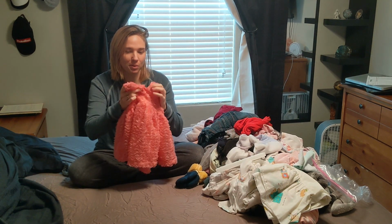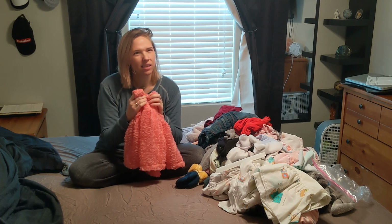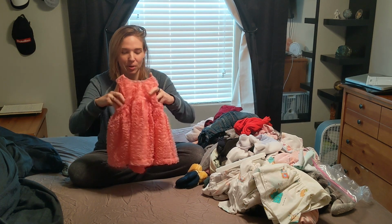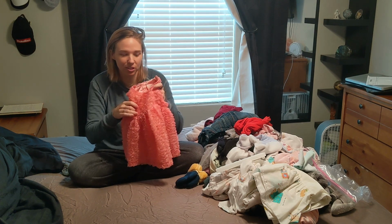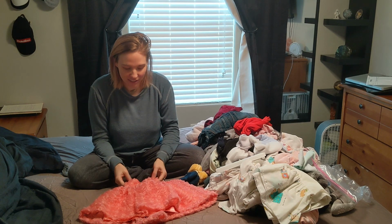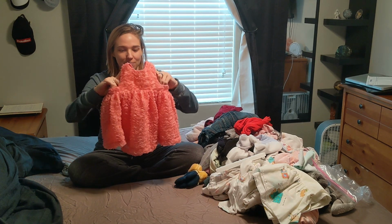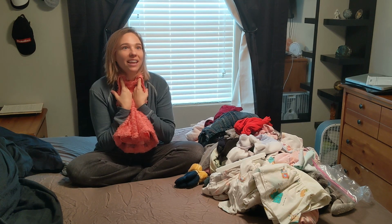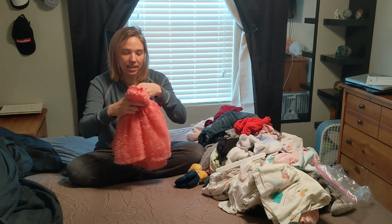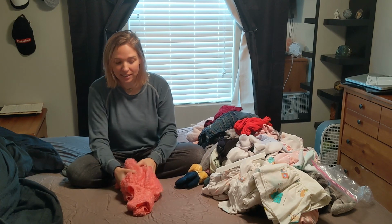This was a little dress we picked up secondhand at Once Upon a Child on Parker's birthday. I wasn't planning for her to have a special birthday dress, but we just started looking at them and this one just screamed happy first birthday. I don't know, I loved it. I thought it was so cute. I don't think she's going to have another reason to wear it anytime soon.